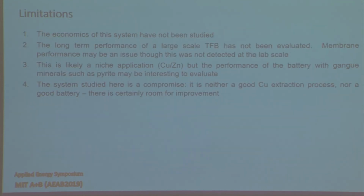Now, I thought I'd also talk about the limitations. These are only some of them. The economics of this system have not been studied in depth. The long-term performance of a large-scale battery has not been looked at, and one issue would be the membrane performance over the long term. This is likely a niche application for copper zinc, but the performance of the battery with gangue materials such as pyrite, which are typically unwanted iron sulfide minerals, is actually interesting, and we're continuing to look at that. And the system studied here is definitely a compromise. It's neither good for copper extraction nor good as a battery. So you have to compromise on both ends to want to use this system.